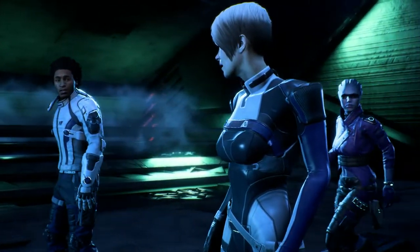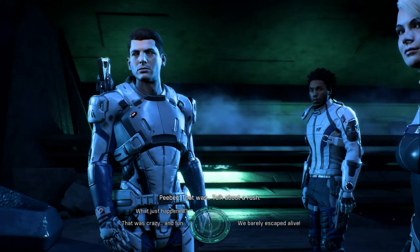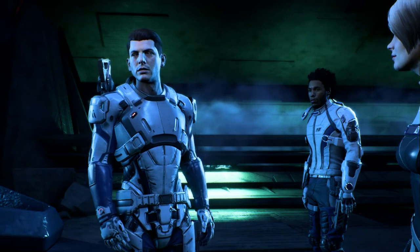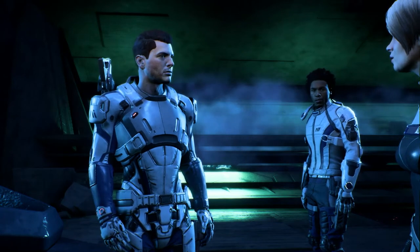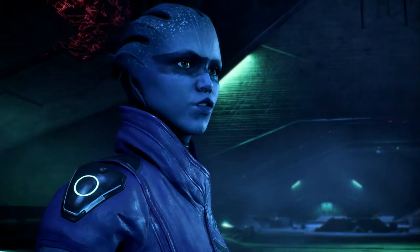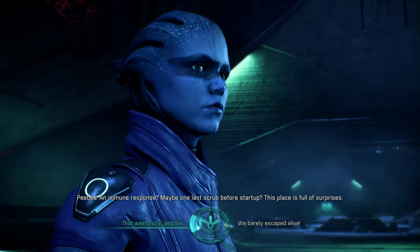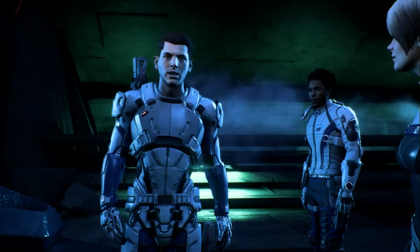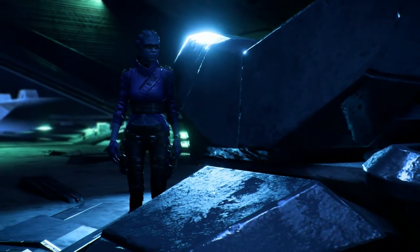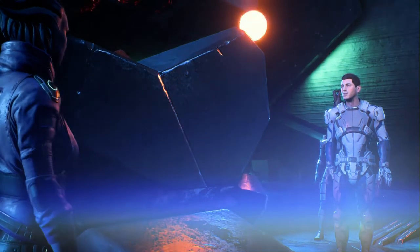That was... Talk about a rush! What was that field? Might have been sweeping the vault. Or chasing us. An immune response? Maybe one last scrub before startup? This place is full of surprises. Nothing like outrunning death. Or reactivating a huge mysterious vault. Nice going. Atmosphere processor is online.